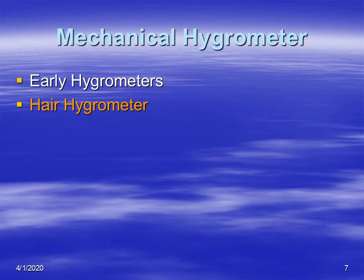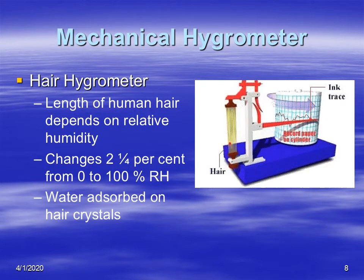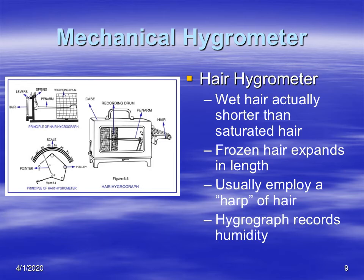So, hair hygrometry. The principle here is that the length of the human hair is dependent on relative humidity. As water vapor in the air increases, the length of hair changes. It actually increases also. From 0 to 100%, your hair will change by 2 1/4%, believe it or not. And it's not absorption, but adsorption, meaning that a layer of water forms on the hair follicles. So, believe it or not, wet hair, completely wet, is shorter than hair that is unsaturated. But as water vapor is adsorbed on hair follicles, the hair expands.